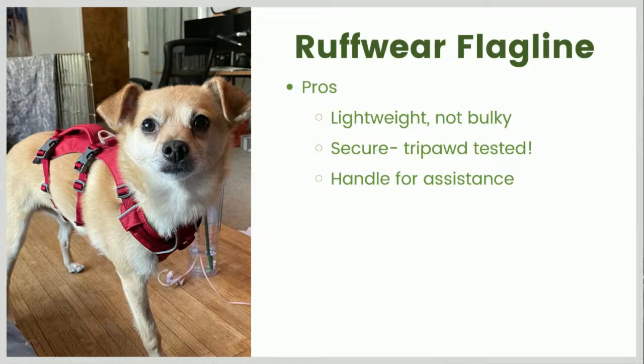It is really secure. It's the only harness so far I found that Pancake here, who's a tripod, he's missing one of his front legs, can't get out of. He managed to wiggle out of every other harness I had tried previous to this one. And it has this handle on the back, which for Pancake, I use to hoist him over big logs and stuff when he can't get over himself or pull him out of holes he's fallen into. So it can be handy if you might need to assist your dog or if you just want to hold them close to you for a little bit.